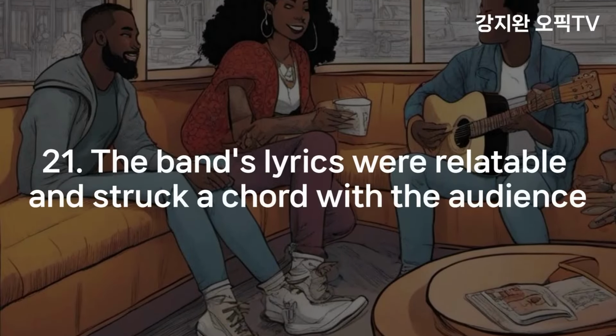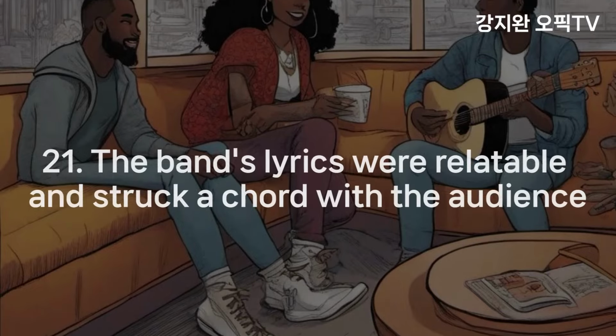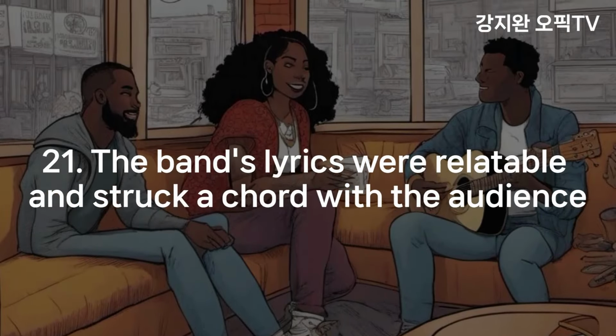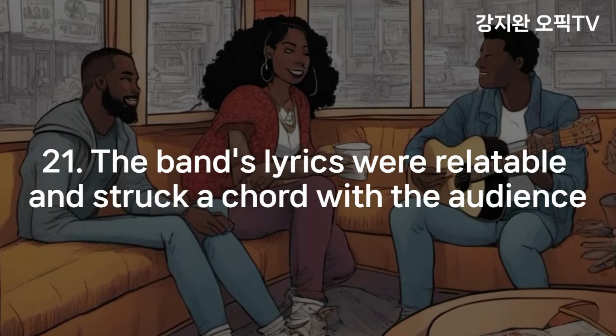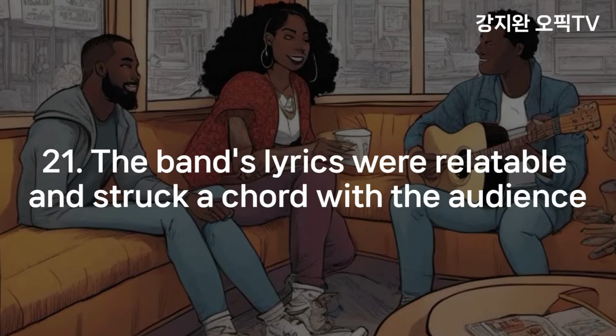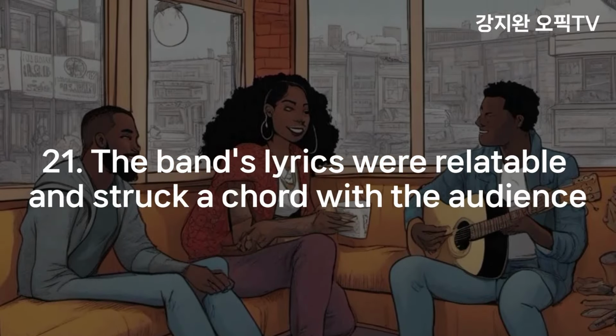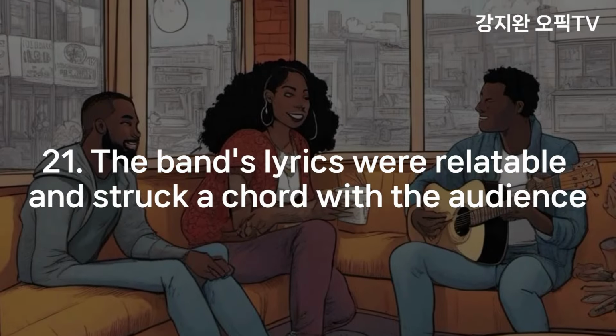The band's lyrics were relatable and struck a chord with the audience.